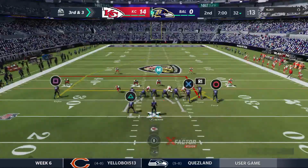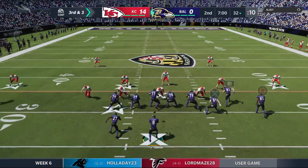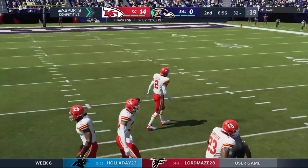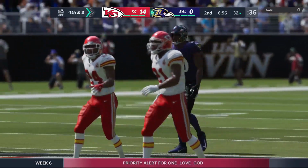Now on 3rd down, an extra DB out there for the Chiefs. From the gun, Jackson. And that is incomplete. The passing game not in sync here early. And now it's 4th down.